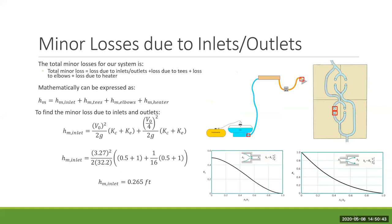To get the minor losses, you have to add up, as you see in the mathematical formulation, the losses at the inlets and the outlets, the losses at the elbows, and the loss in the heater. In the rightmost schematic, I highlighted the points where there's the inlet of the bag and the outlet of the bag, because there are four bags. This is the bottom view of our solar box. On the other schematic, you see the inlet as the water flows out of the water tank, and then when it suddenly expands at the shower head. To get the loss coefficients, this is referenced from our textbook for sudden expansion and sudden contraction. Plugging the numbers in, you get the head loss at the inlet is about 0.265 feet.